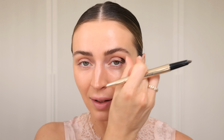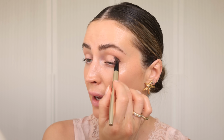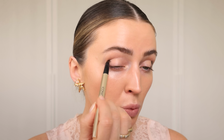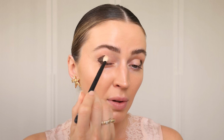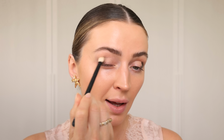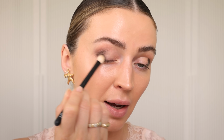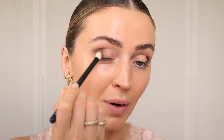I always think of my eyelid in thirds. So I'm working on the outer third and I'm just applying a little bit of definition there. And this is so creamy. It blends out like a dream. And I'm going to use a little blending brush to just work this into that outer third of the eyelid. And how you place your eye products and how you blend it out is going to depend on your eye shape. I personally like to keep any of the heavy products on this outer third.